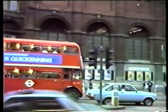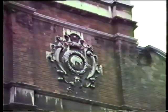Towards Bishopsgate. Ticket office there. Modern, pleasant. Here we are out in Bishopsgate. Another entrance alongside the one we just came out to. There's a ticket office on the left. The bridge going the other way we just came.